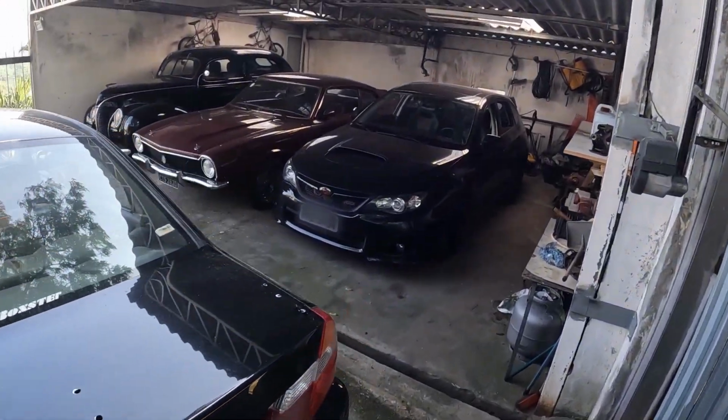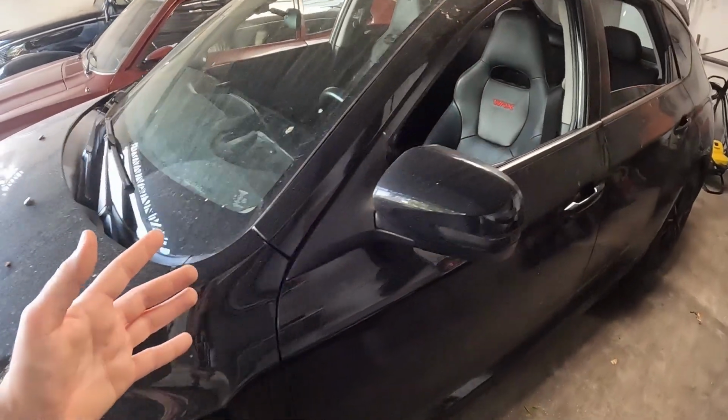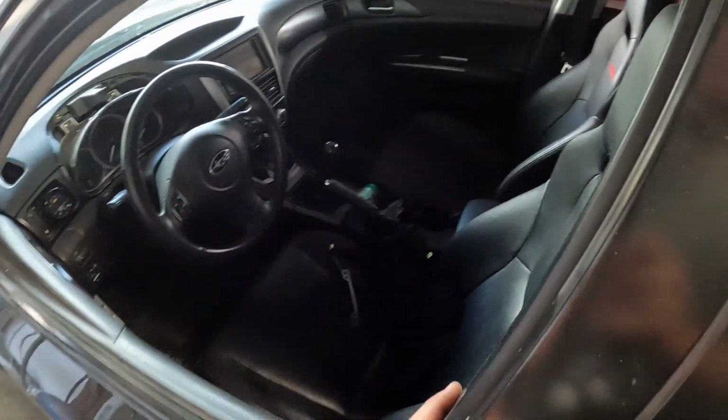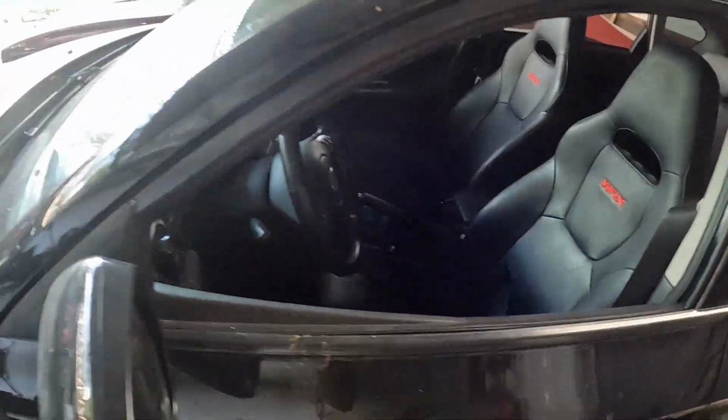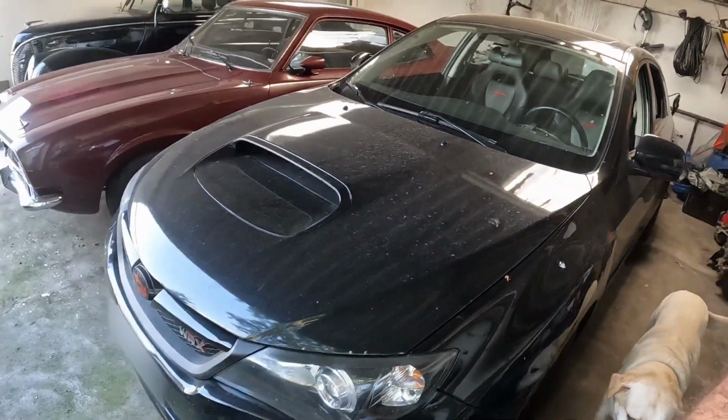Over here we have the direct competitor. You don't see very much of these at all unless you go to car meets and everything, but this thing is in pretty good condition. He's doing some 3D modeling on this, but other than that, it looks pretty clean. Maybe should wash it soon, no?